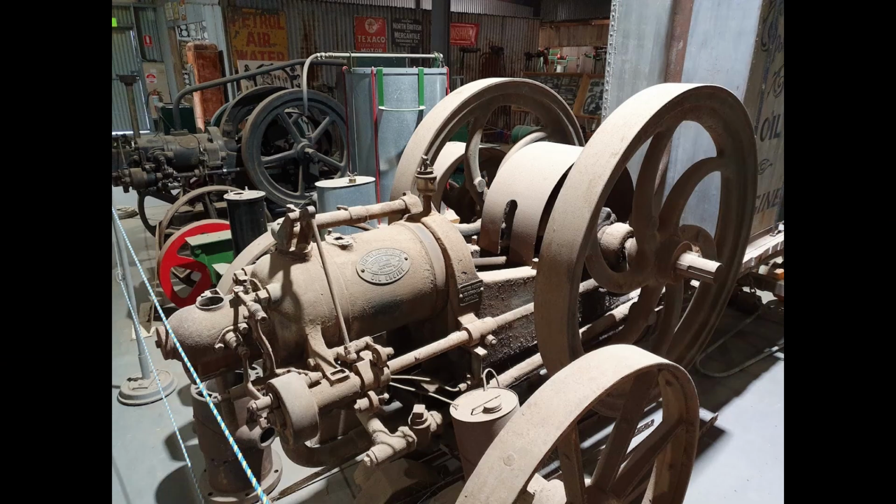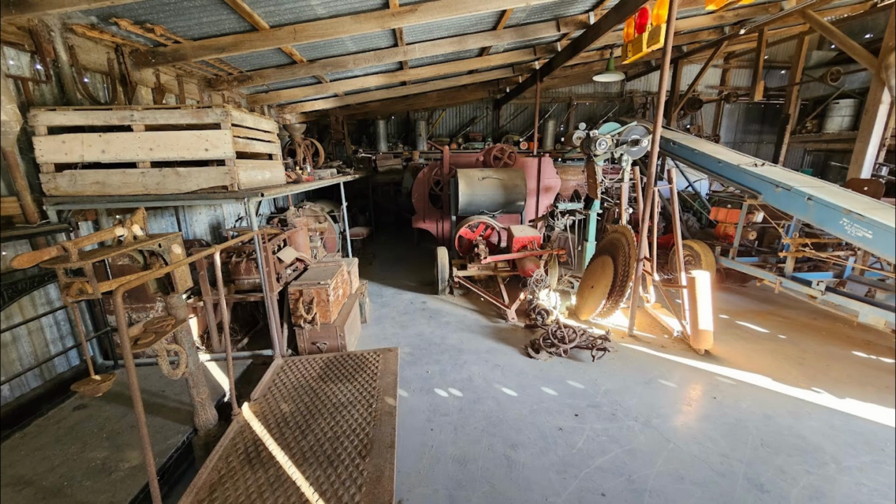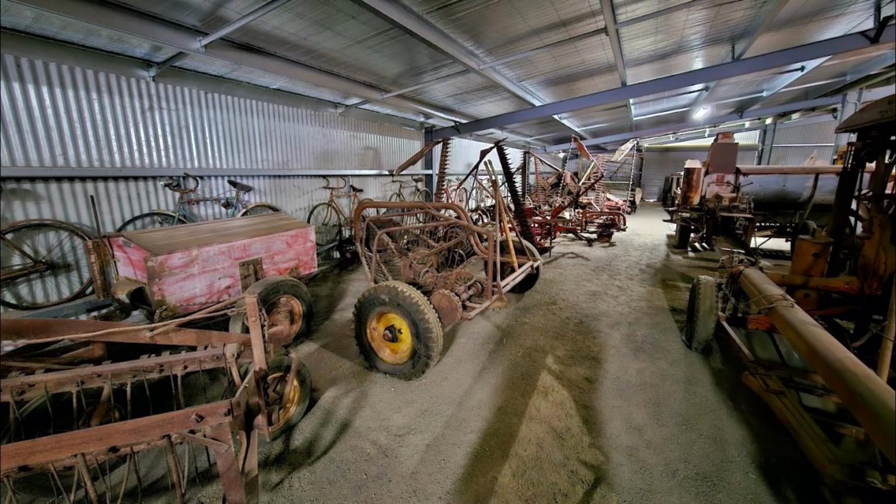But anyway, it's a fantastic resource of early, certainly country Victorian farming history, but pretty well Australian. There's some beautiful old wool presses there. They've restored so much stuff, and a lot of stuff is just sort of saved. A lot of it isn't restored, but even a lot of machinery. It's just an amazing place.